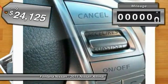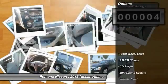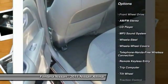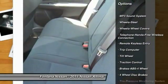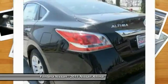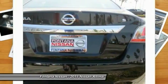This vehicle has less than 100 miles. Here are some of this vehicle's great options: anti-lock braking system, traction control, Bluetooth wireless data link for hands-free phone, air conditioning, front power steering, cruise control, AM/FM stereo radio, rear defrost, FWD, child safety locks.